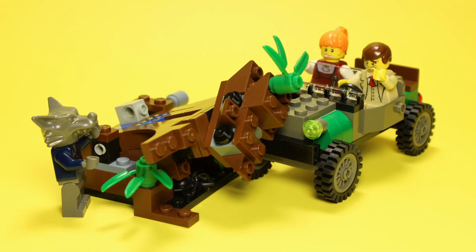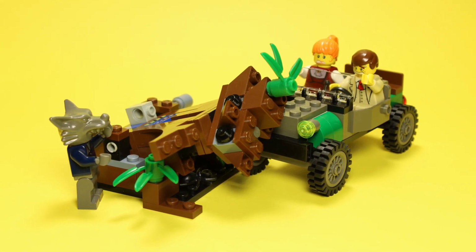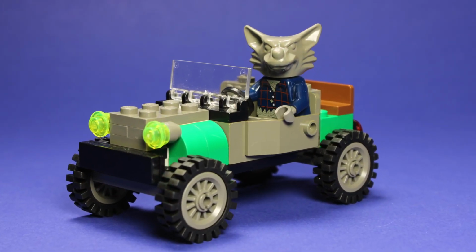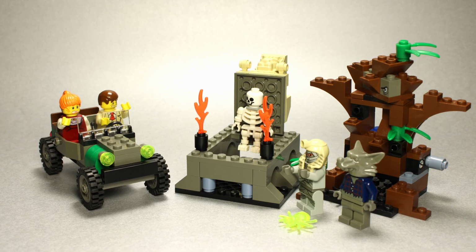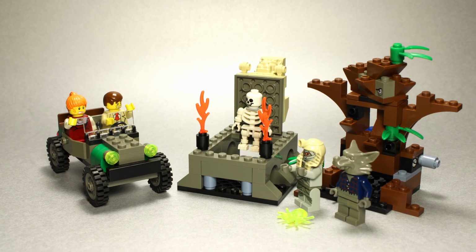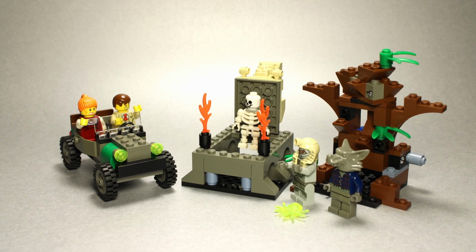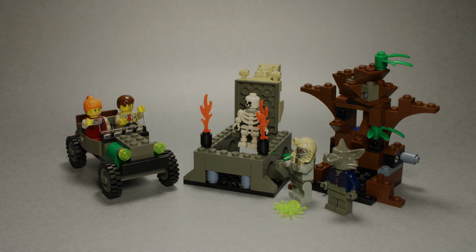Overall, this set delivers a lot with only 110 pieces. The werewolf and the car are definitely the highlights for me. That being said, taken with the other smallest set in the wave, there's certainly a distinct lack of studios in this LEGO Studios line. Let's see if the next set continues that trend.